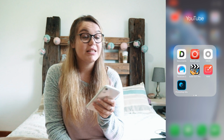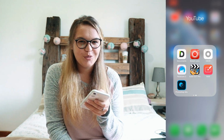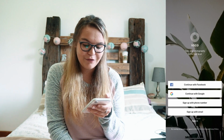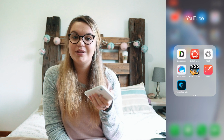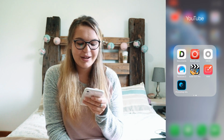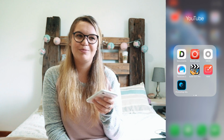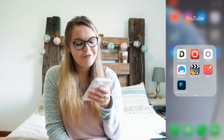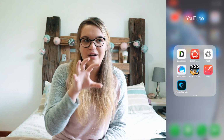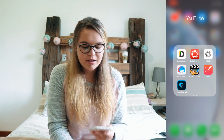Then we have VSCO, I don't know. I barely use this app, just because most features you need money for, and I'm not gonna pay for this app right now. But this is a really popular photo editor, so if you want to use that, go ahead. VSCO is a really cool editor. I'm just not gonna pay money for it. Facetune is an app which I usually use the widen feature of. So basically, you can just widen the photo, so it'll make the white of that photo really stand out.